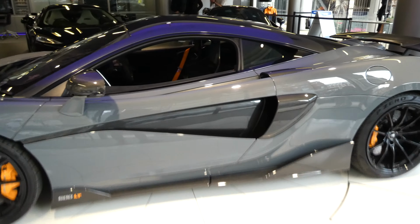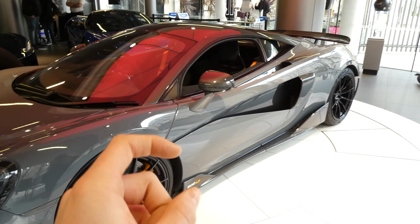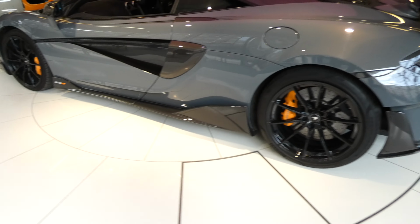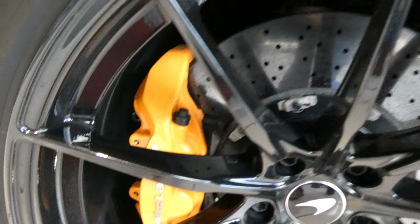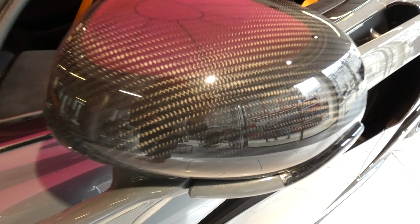So overall, there were 174 of these cars made, the 600LT coupes, and there were only 174 made for the UK with right-hand drive. So in the UK you can only see 174 of these, which is absolutely amazing. And wow, look at those brake pads and the calipers. Obviously the carbon brake pads. Yeah, sorry, I don't know what's happening. I feel like a bit tired, but that's alright. The dark carbon fiber is just glossy. This whole car is amazing.